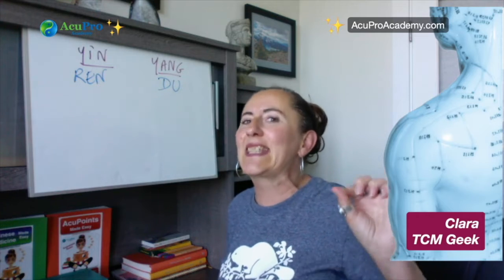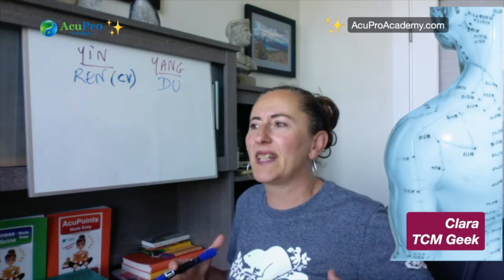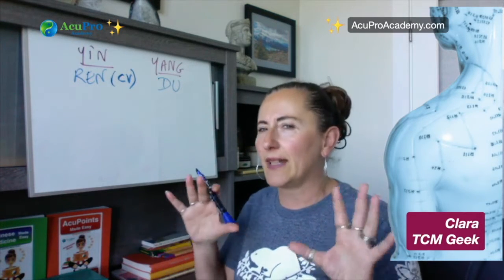The Ren vessel is often also called the conception vessel, so often it's CV. I don't like to change it to English. I like to keep it the Ren because it's very specific to itself, and it doesn't address only conception, right? Ren 22 is really good for asthma and breathing difficulties. Ren 17 is for anxiety. It has nothing to do with just conception. So that's why I like to keep it the Ren.